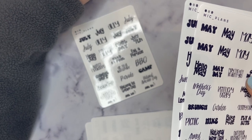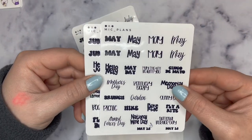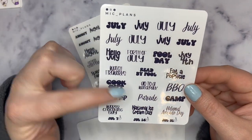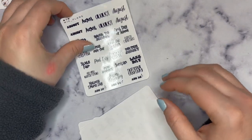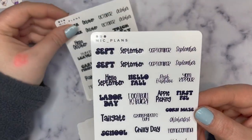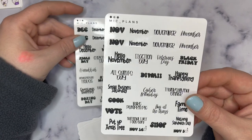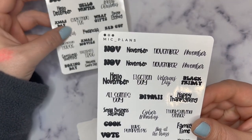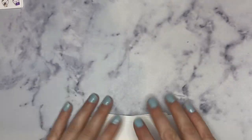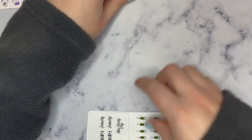I don't think she does foil, to be honest. I can't remember now, but I think it just only came in black, which I'm fine with. So there's May, June, like trip to the zoo, so hot, July, go to a water park, cookout, August, thunderstorm, meet the teacher, school shopping, September, hello fall, apple picking, chilly day, October, watch football, break, pumpkin spice, November, All Saints Day, Cyber Monday, vote, December, Christmas Eve, Hanukkah, decorate trees, that kind of stuff. So I was super excited to get that because I love wacky holidays and putting them in my planner.